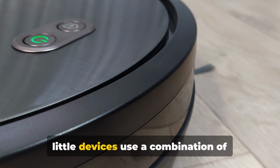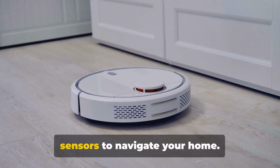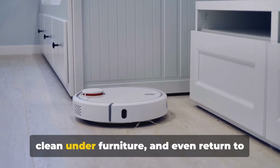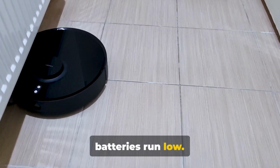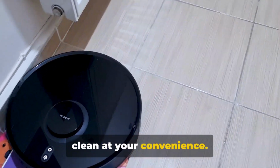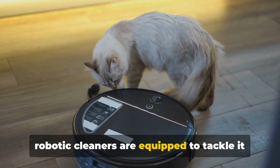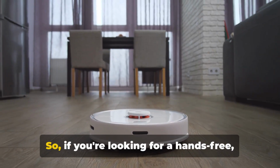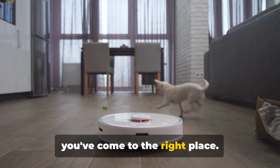Well, these nifty little devices use a combination of intelligent programming and a variety of sensors to navigate your home. They can detect and avoid obstacles, clean under furniture, and even return to their charging stations when their batteries run low. The best part? You can schedule them to clean at your convenience. From pet hair to dust bunnies, these robotic cleaners are equipped to tackle it all, leaving your floors sparkling clean. So, if you're looking for a hands-free, efficient way to keep your home clean, you've come to the right place.